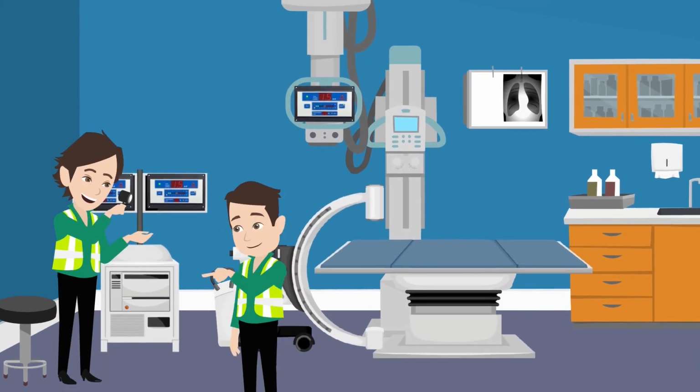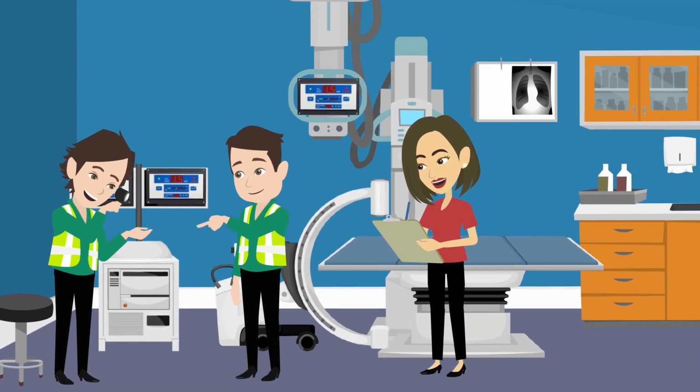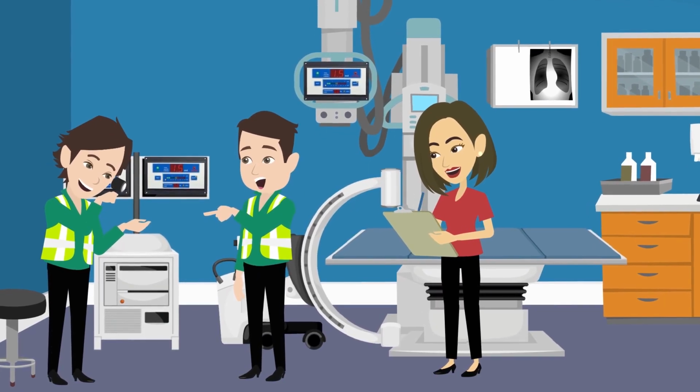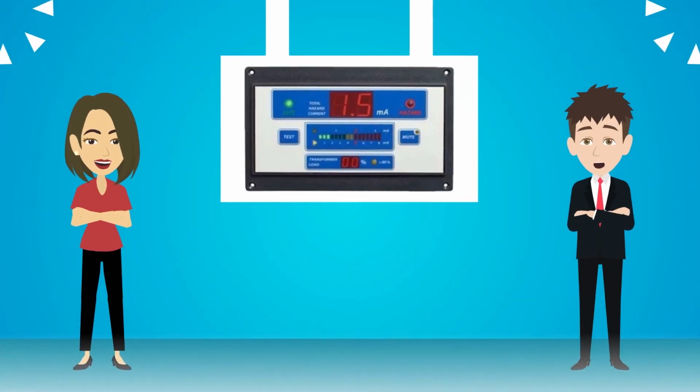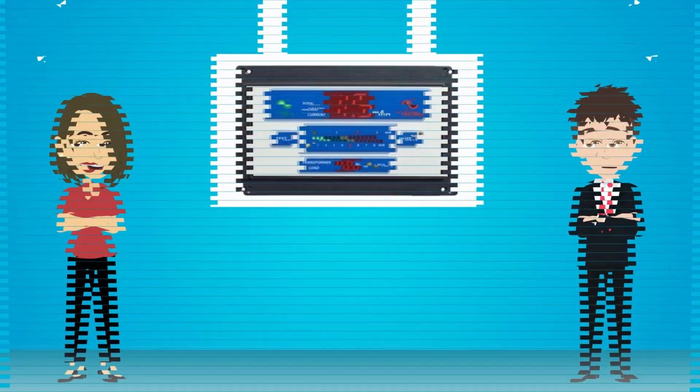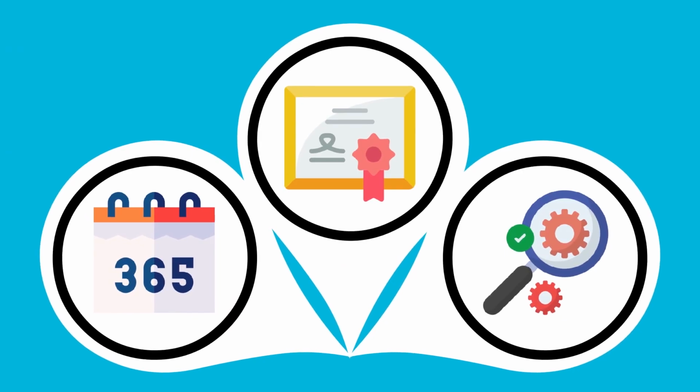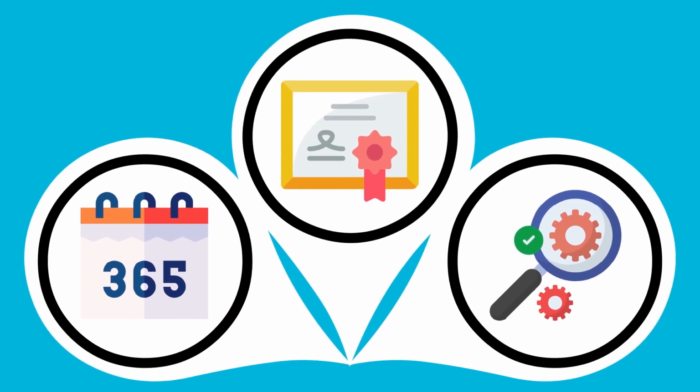According to NFPA 99, hospital isolated power systems must be tested and recertified once per year by a qualified, credentialed inspector. And this is where we come in. We can perform your annual inspection and recertification of isolated power systems, including line isolation monitors.